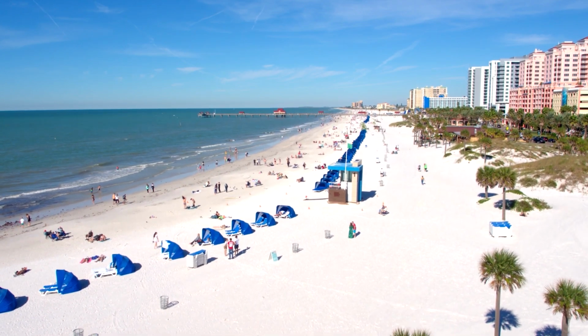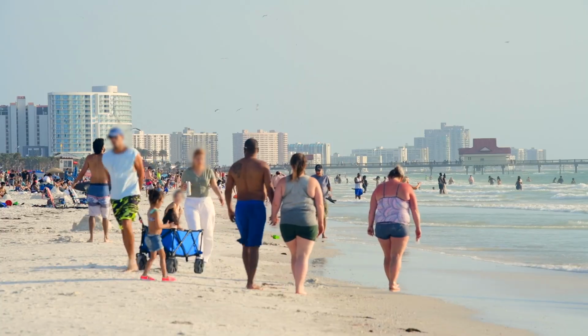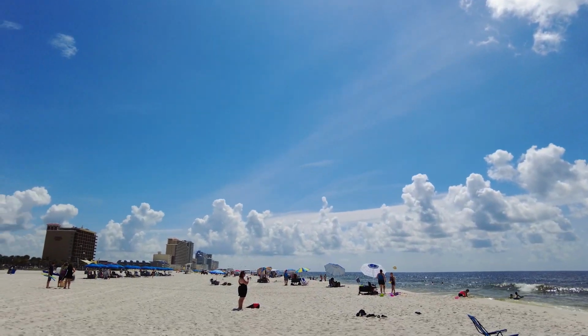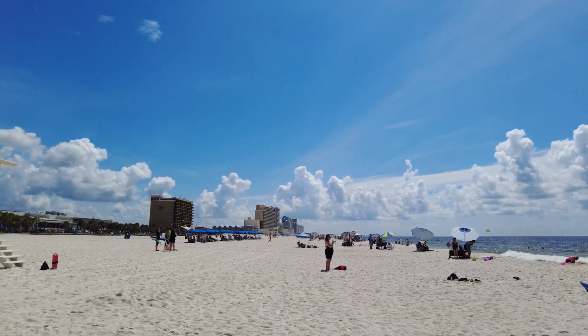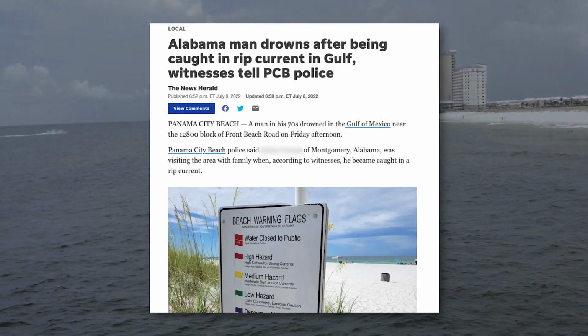Beckoned by smooth white sand beaches, clear waters, and a relaxed atmosphere, millions of beachgoers visit the shores of the Gulf of Mexico every year. The Gulf Coast is known as a more laid-back alternative to the roaring surf and invigorating waves of the Atlantic and Pacific coasts. But don't let calmer waters lull you into a false sense of security.